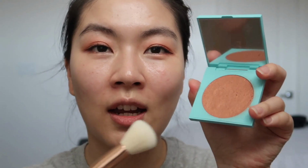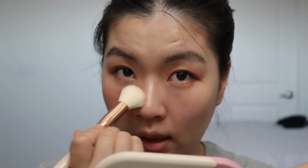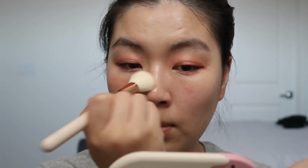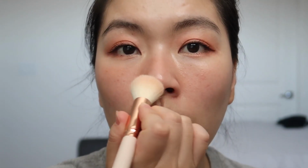Now for my blush, I'm gonna take this bronzy highlighter, kind of just apply it right here, like that, just to make it look like I got tan. Putting some across my nose as well. Just want it to look like I got tan under the sun. Take a little bit more and I'm gonna put it right below the tip of my nose.